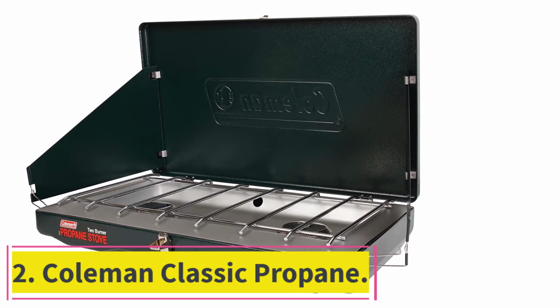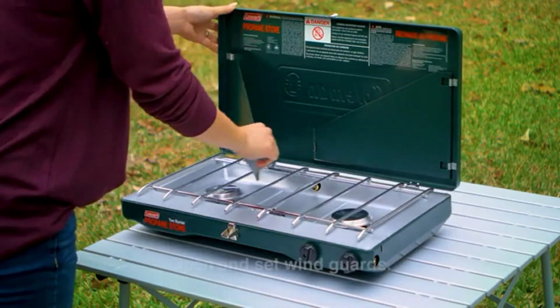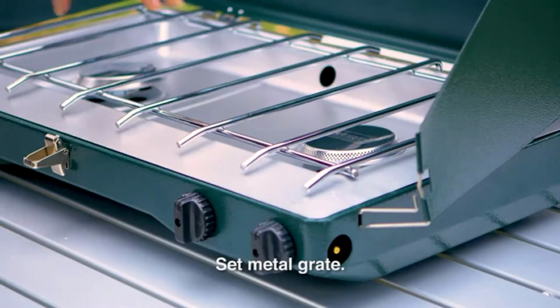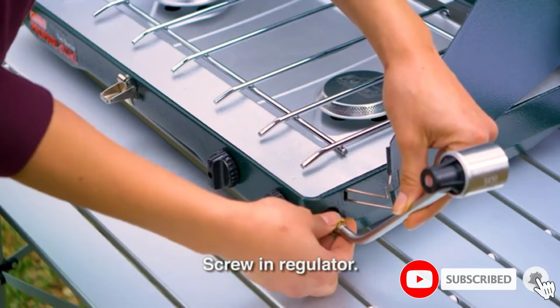As far as outdoor gear goes, you can hardly find better products than those produced by Coleman. And this Coleman Classic Propane stove is a perfect example. Designed to be extremely portable for outdoor use, it weighs only 0.04 pounds. This propane stove also comes with 2 burners putting out 20,000 BTUs of cooking power.